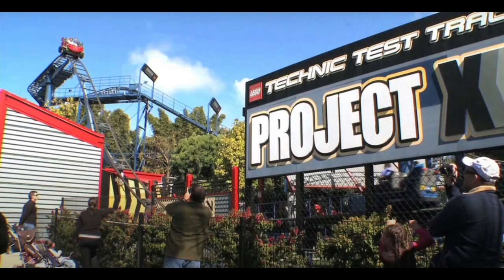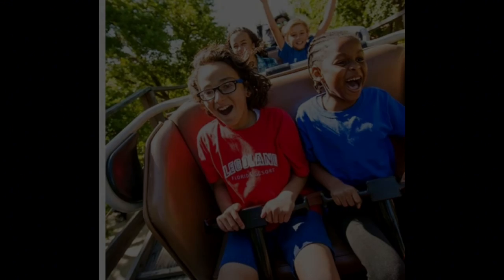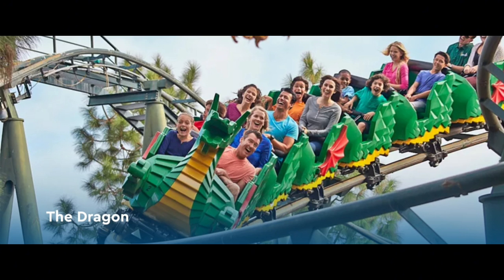3 Legoland parks. Legoland California has Technicoaster, a smaller, not great wild mouse, but who cares? Legoland Florida, Coastersaurus, a small-scale, decent, okay-looking GCI. And Legoland New York, not much competition. It's Dragon, which is a dragon coaster.